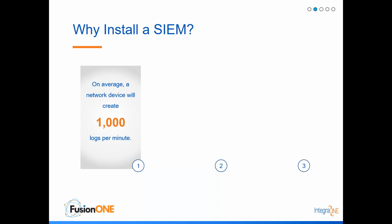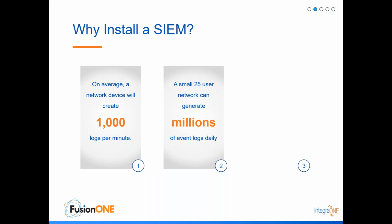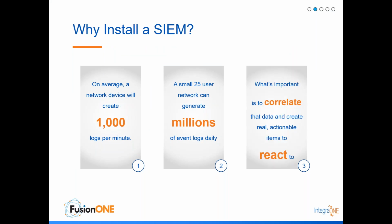So on average, a network device will create 1,000 logs per minute. That means a small 25 user network can generate millions of event logs every day. So it's important to correlate the data and create real actionable items to react to. We'll be pulling thousands of logs a minute, millions of logs a day, but we need to find out what is actually an actionable item here? What is a threat?